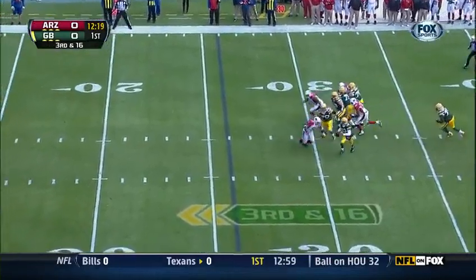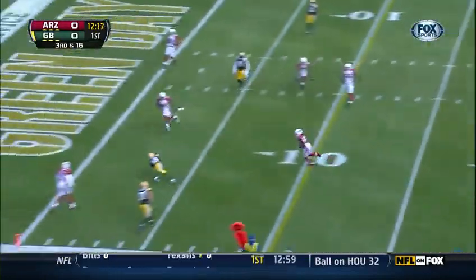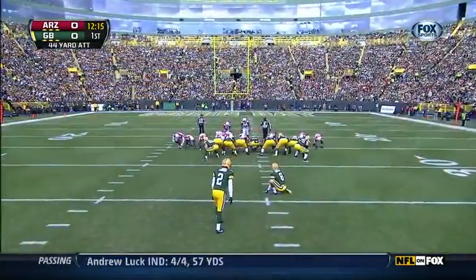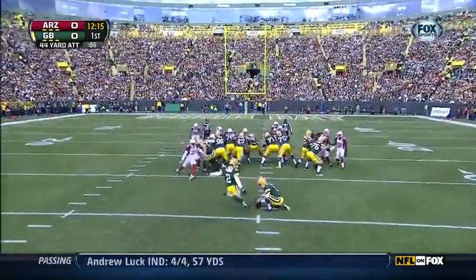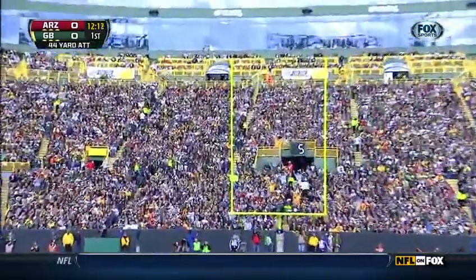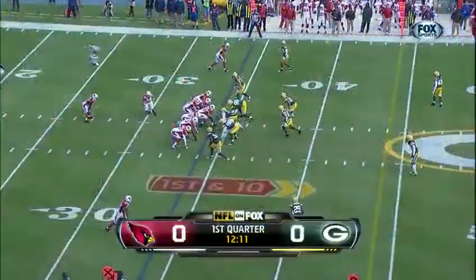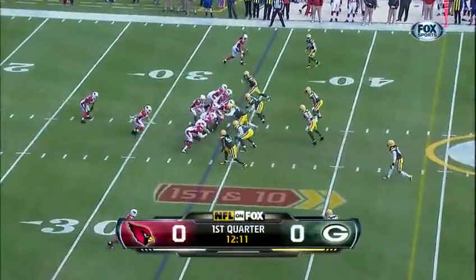Rodgers, good protection, now gets out of there, throws. Has a man, but dropped. Randall Cobb, a big part of this offense in his second year out of Kentucky. This one is missed by Mason. Crosby has hit a rough stretch.